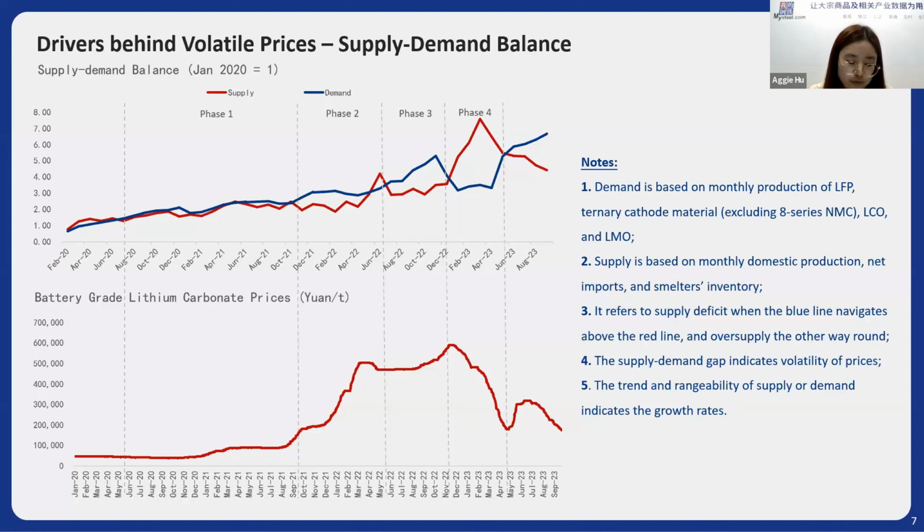Then in the third phase, from June 2022 to December 2022, the prices kept rising on lingering supply shortage, when the demand increased quickly and domestic production was relatively flat, despite mounting net imports. And lithium carbonate prices peaked in this period. The fourth phase ranged over January to April in 2023, when the demand shrank rapidly, but the supply reacted slowly and kept rising, weighing on the prices.